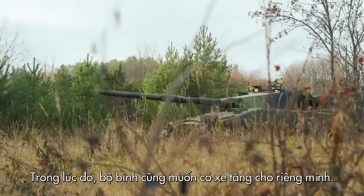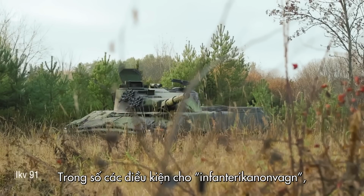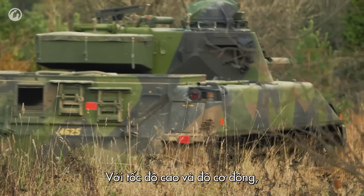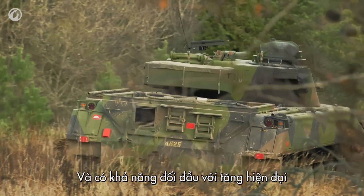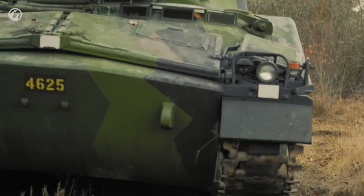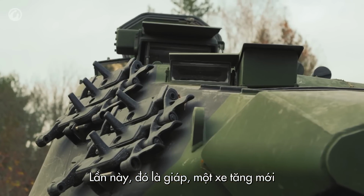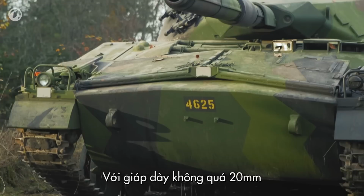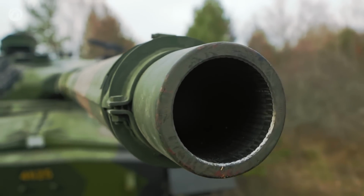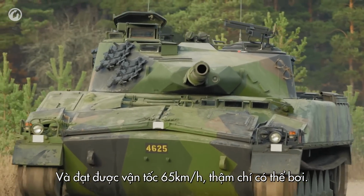In the meantime, the infantry also wanted their own tanks. Among the requirements for a new Infanterikannonwagen, literally infantry cannon vehicle, were high speed and maneuverability, and the capability of fighting against modern tanks. Of course, something had to be sacrificed. This time it was armor. The new tank had no more than 20 millimeters of armor. However, the new vehicle was equipped with a 90mm rifle gun, reached a speed of 65 km per hour, and could even swim.